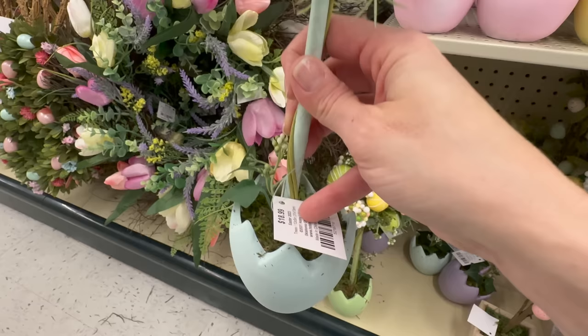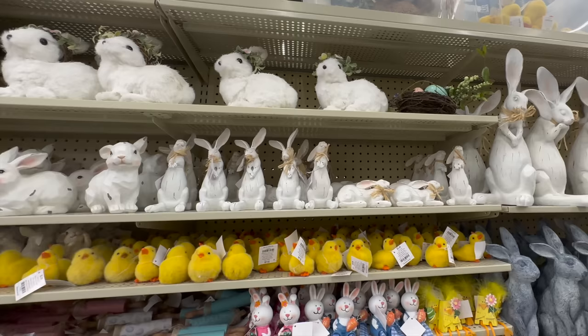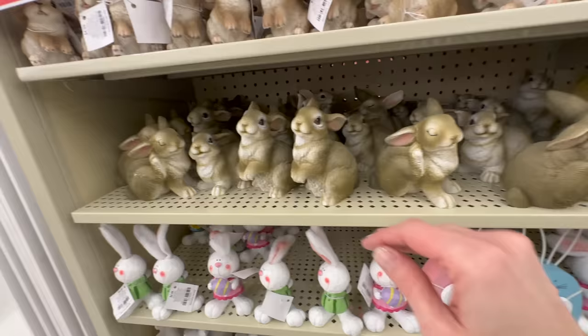Next up is Hobby Lobby's Wall of Bunny Rabbits. There's lots of different sizes and textures to choose from, small and large ones, lots of variety here. I thought I would just share with you a few of my favorites. I love this one. I think it's very neutral, could fit in with almost anyone's decor, and then how adorable are these. Some have eyes open and closed, but I just think they look so realistic. They just had my heart. I thought they were adorable.